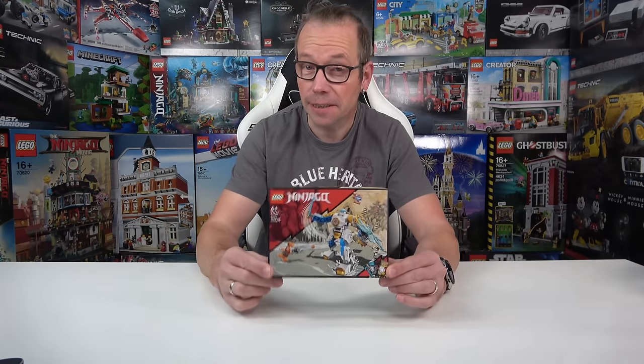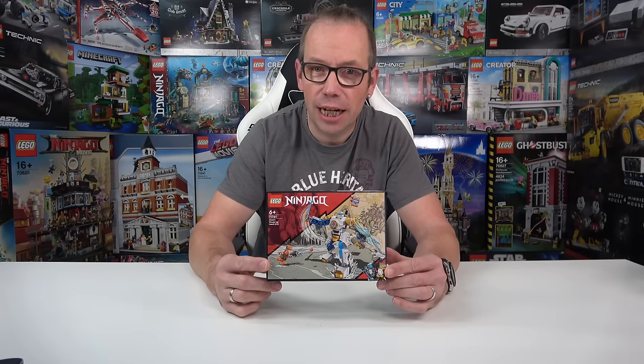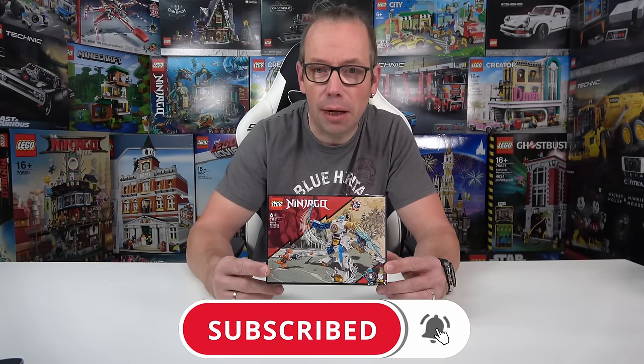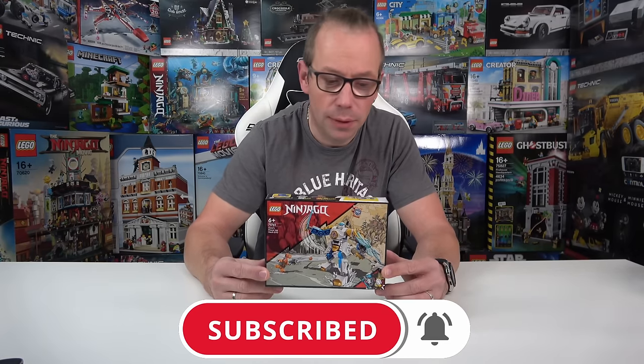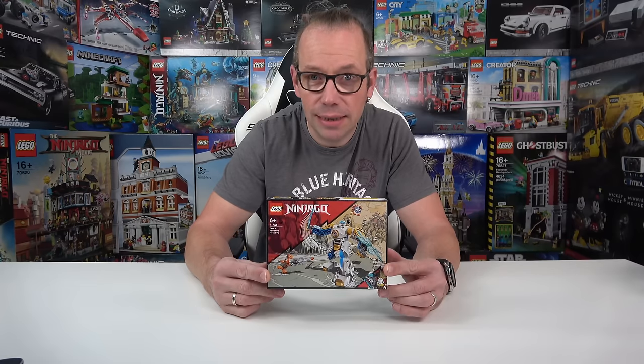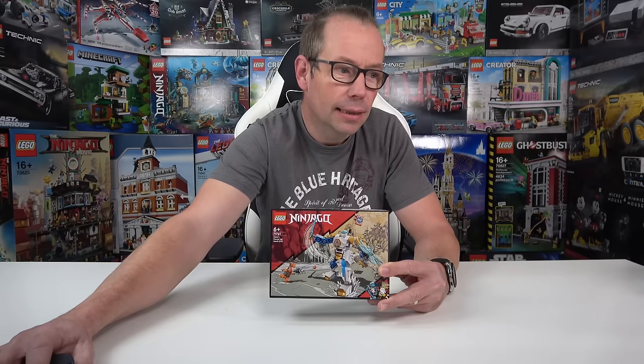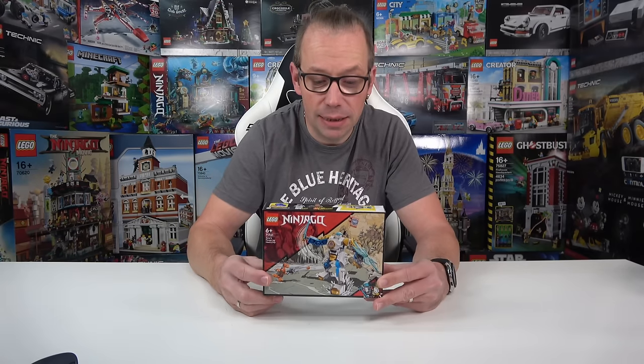And here, one of the new LEGO Ninjago sets for 2022. This is Zane's Power Up Mech Evo. Set number 71761. $10 or euros is the price. The set contains 95 pieces.